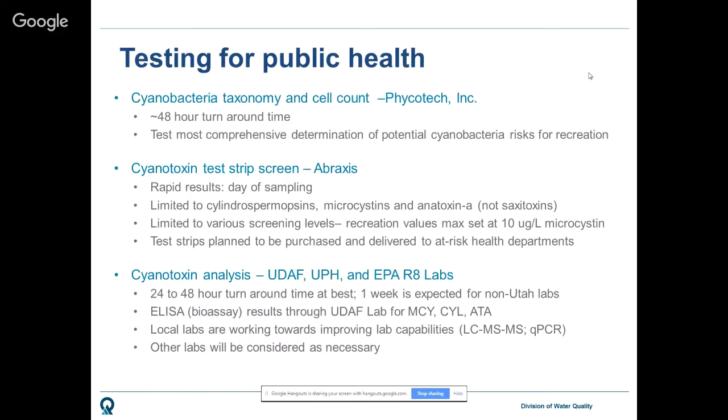So how do we test for these things? Well, first we'll go out and visit the water body and collect a sample. It's different than how we normally collect samples. We're not trying to find average conditions. We're really trying to target a maximum likelihood of exposure. So it's not necessarily the very worst case scenario. We're not looking for an isolated spot that the public can't be exposed to, but we're looking for areas where the public can be exposed, and it's generally the worst looking spot.